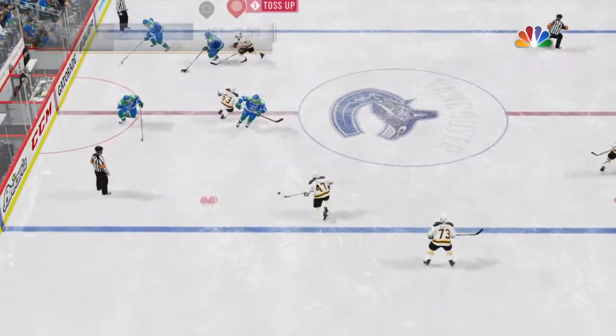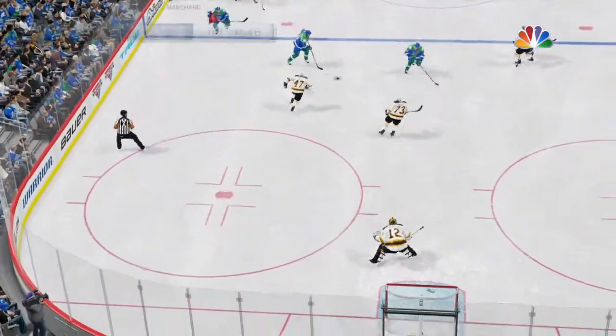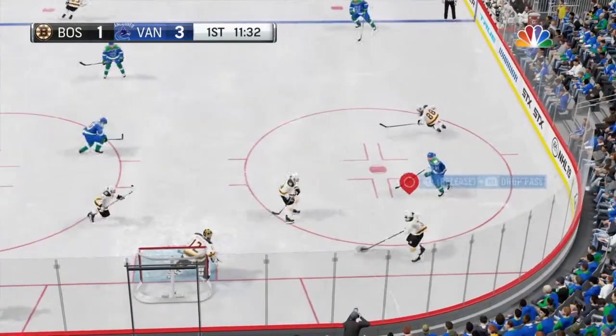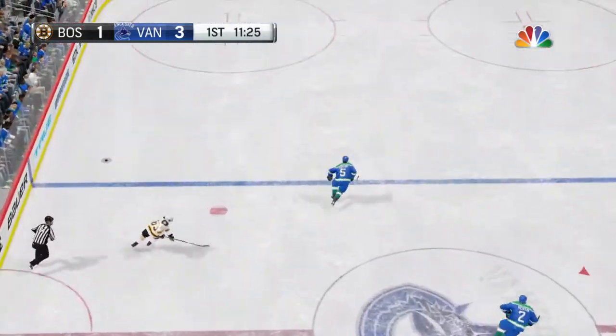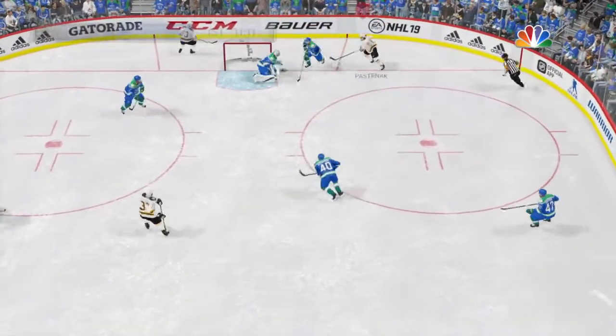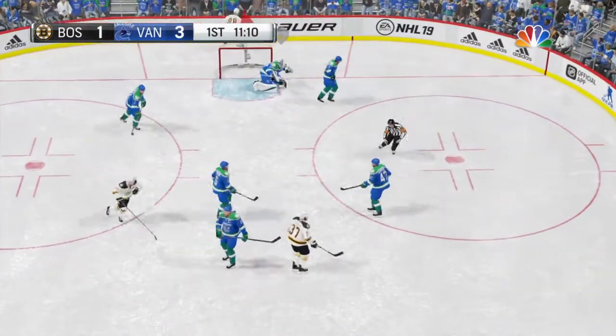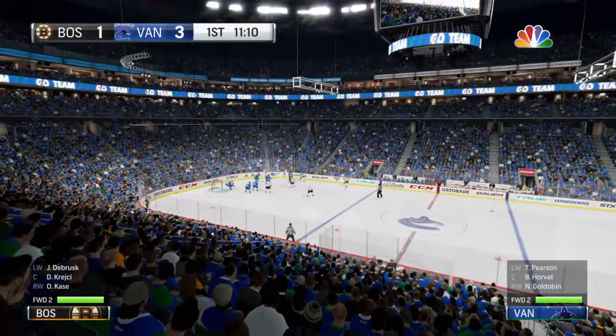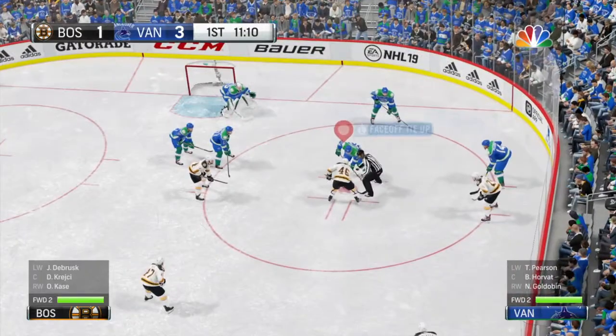Vancouver's won that faceoff. They have it. Laid on to Pettersson. May not have been intentional, but he got it anyway. Skill play by Puglia. And he puts the glove on it and stops play. Under 9 minutes played here in the first.